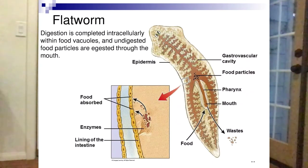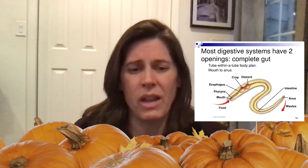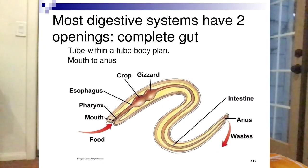Okay, and so when there's one opening to the gut, one opening to the digestive system, we refer to that as an incomplete gut. What we're going to see now is that most digestive systems of animals have two openings, and that's referred to as a complete gut. So you have a mouth on one end and an anus at the other end. The mouth is where food enters, and it goes through the tube getting processed, and anything that can't be used as nutrients gets expelled out the other end as waste. So this is a little more efficient.